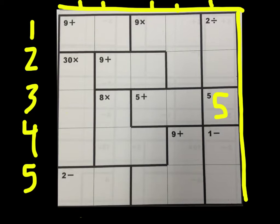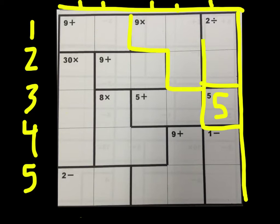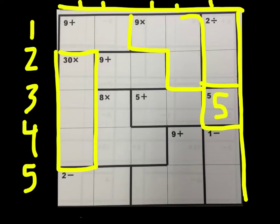Now, I was able to put the number 5 here because we have these things called cages. Cages are these blocked off regions. They can be 1 cell, they can be 3 cells wide, they can be 3 cells all in a row. So all those are different cages. Within those cages, you'll always see an operation: multiplication, addition, subtraction, and division. You'll also see a number. That number is the answer for a math problem.